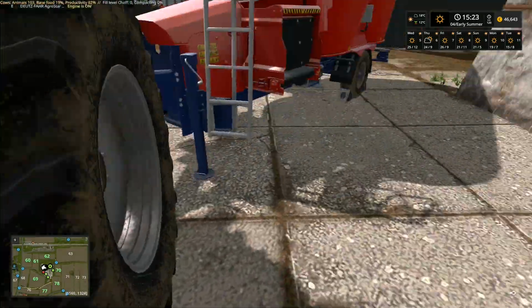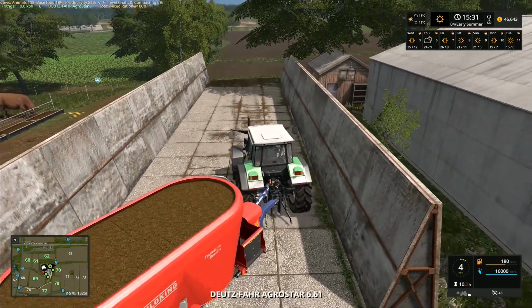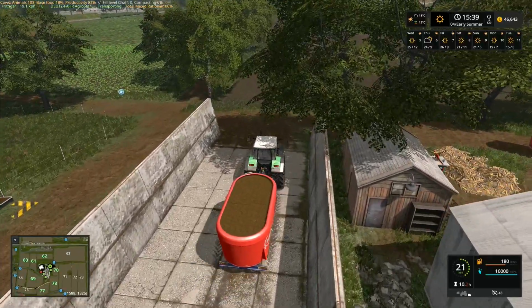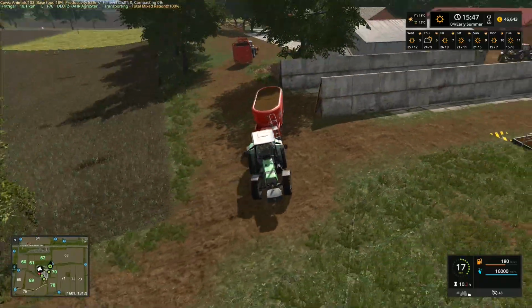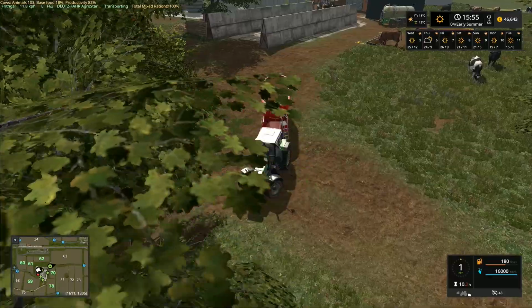I'm just loading up, well, hitching on the mixed feeder here. I've loaded it all up. It is day 4 of summer now. I am racing through the time for the summer and so on, so that we can get some cows.